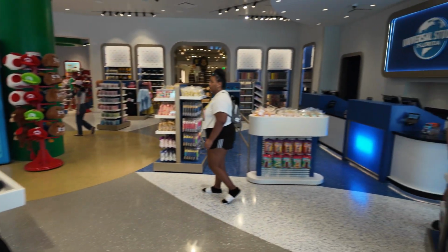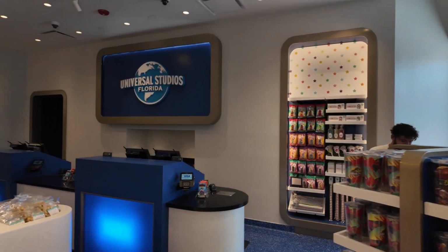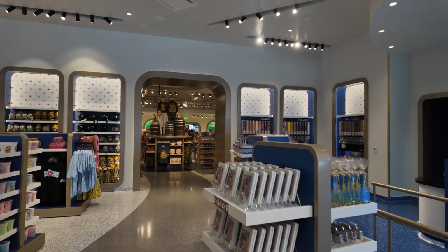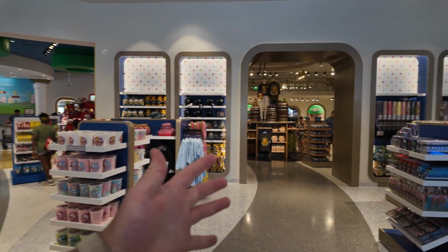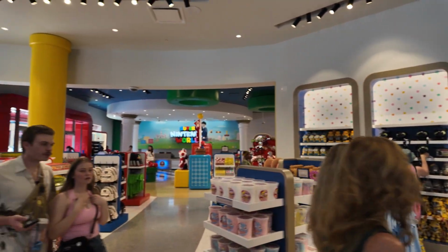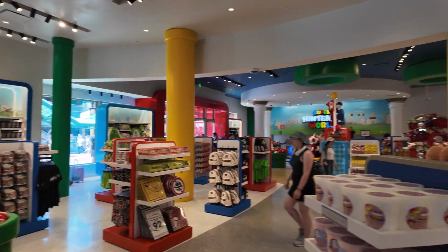And then over here on this side of the store, they do have kind of like a candy section. Doesn't seem to be themed to specifically Super Nintendo World. It actually looks like this whole area right here goes off into just Universal merch. As you can see with the counter there, specifically that area over here, all around this corner here with all the theming, is just Nintendo.